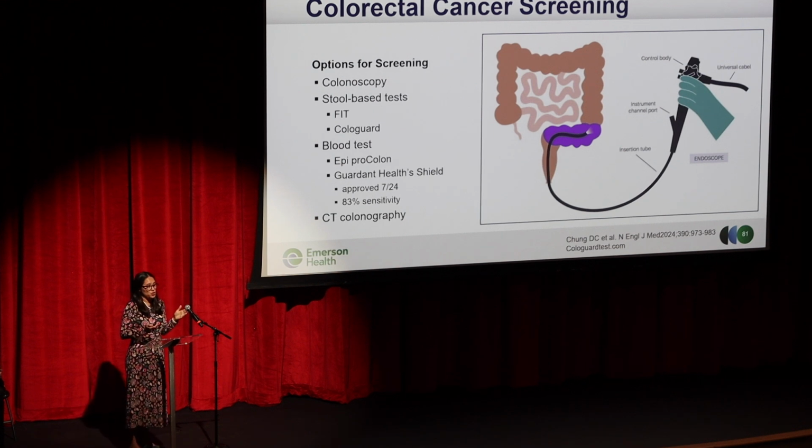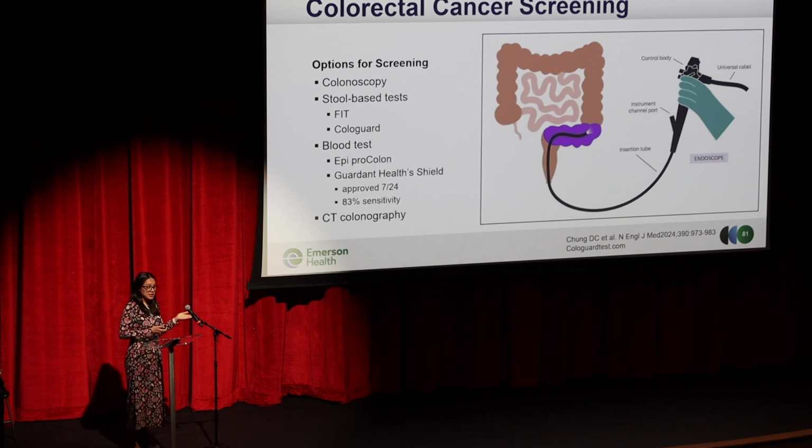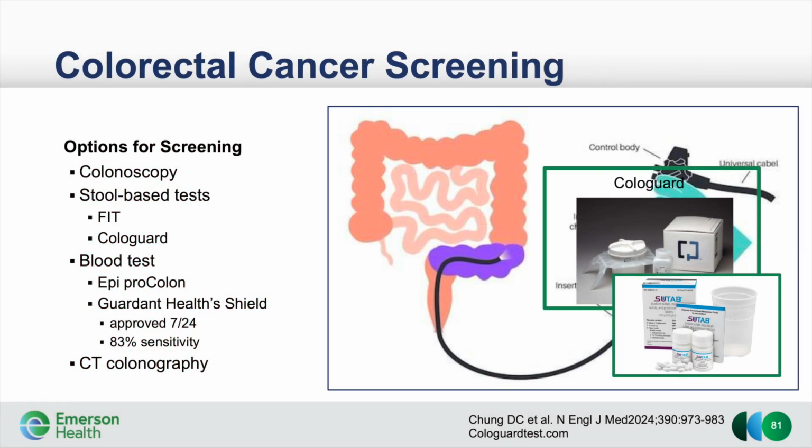So options for colon cancer screening, I've talked about colonoscopy. This is a picture of what it is. It's a long tube with a camera at the end so we can directly visualize the colon and remove lesions and take biopsies. I think colonoscopy is the best test because it is not only diagnostic, it is therapeutic, so we can find something and we can treat it.